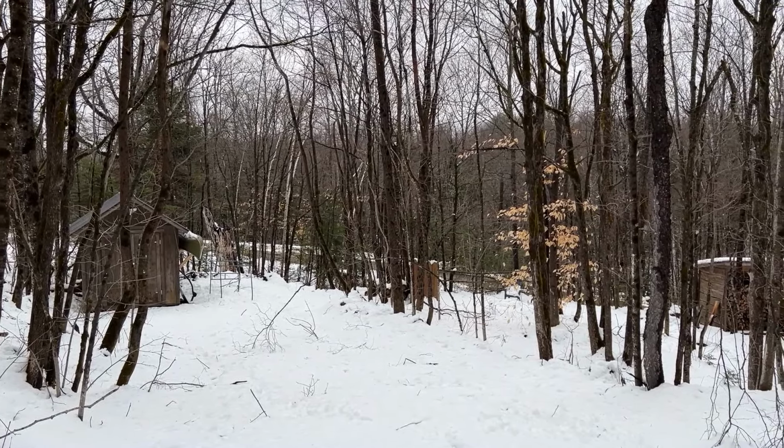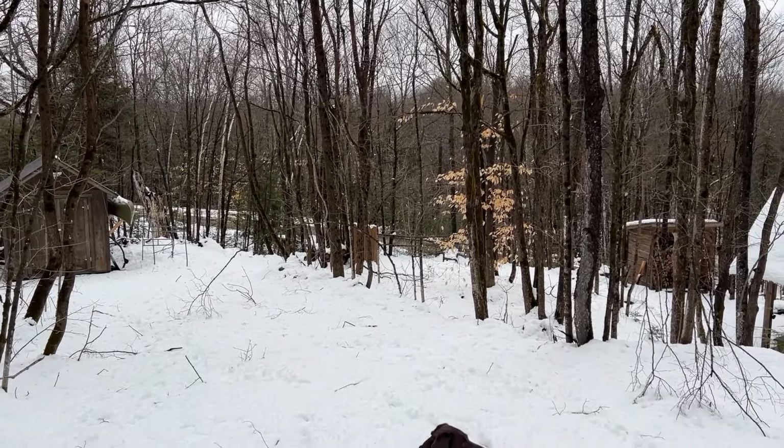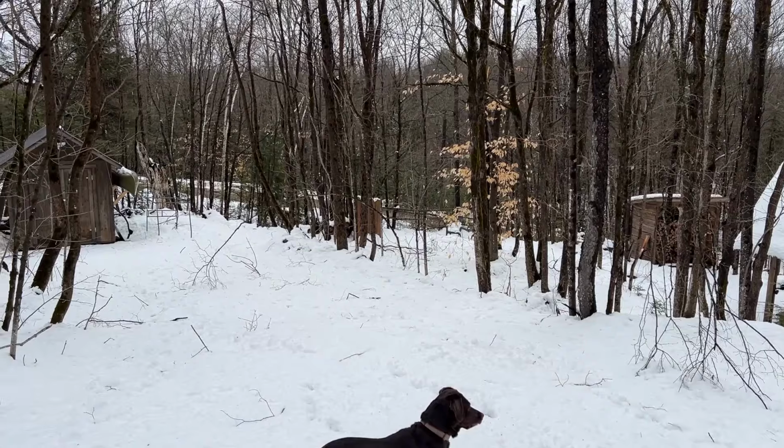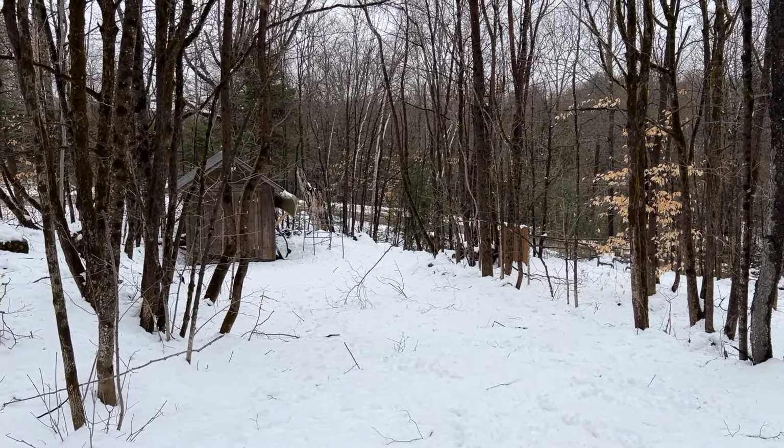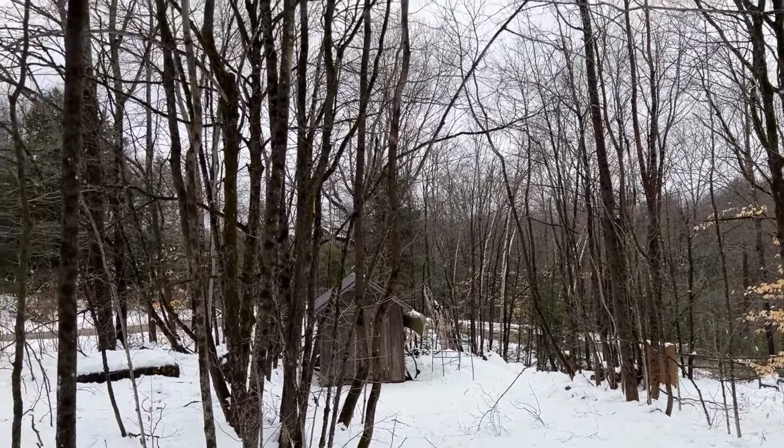What a difference a few days can make. We left here last Sunday. We're getting ready to go into summer mode. Now we had a surprise wet snowstorm. It's actually snapped off a bunch of branches.